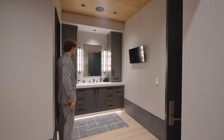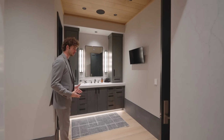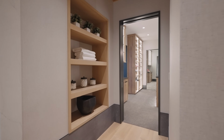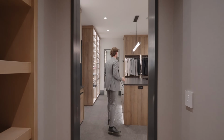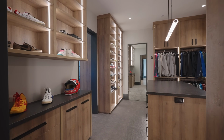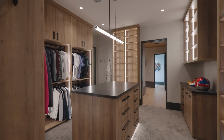And then of course his vanity set up right here, more of that recessed lighting below to give off that floating effect. Now straight down here, open shelving off to my right, textured wallpaper again, and this is his closet. So you have that recessed lighting, kind of making it feel like a boutique gallery of sorts, and then this nice island to put your watches and display items here, get ready for the day.